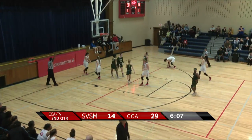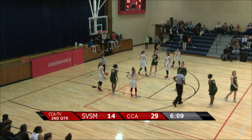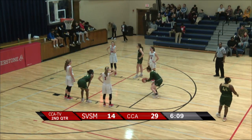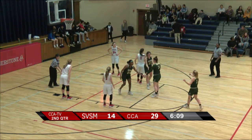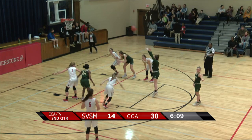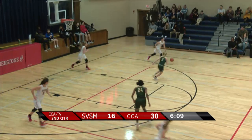Almost another and one for St. Vincent St. Mary's. Number 34, Tara Lanham, got fouled. She'll go to the line. First shot on the way. Clanks off the back rim. And another clankety-clank off the back rim. But good rebound by Brooks, and she gets the bucket.